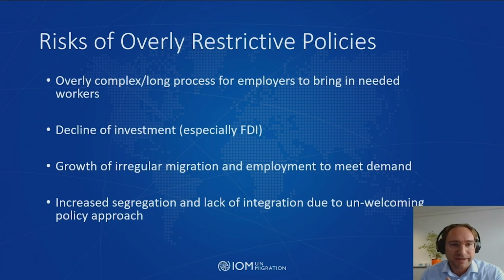What are the risks of having overly restrictive policies? Even when governments do open up to labor migration as a solution, often we find that there are policies put in place that simply make it difficult for it to actually happen in practice. Developing overly complex, long processes for employers to bring in needed workers means that these systems aren't going to be functioning for the end users, which are employers and migrants.